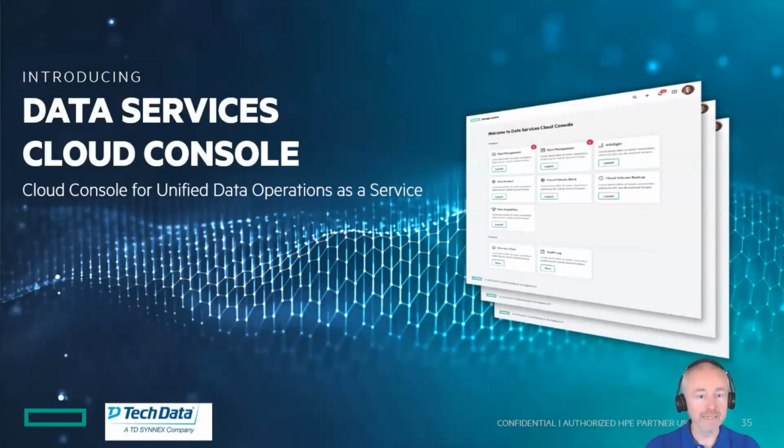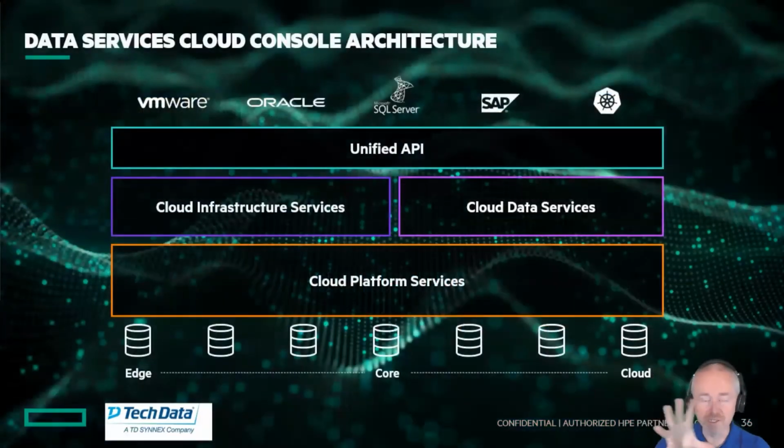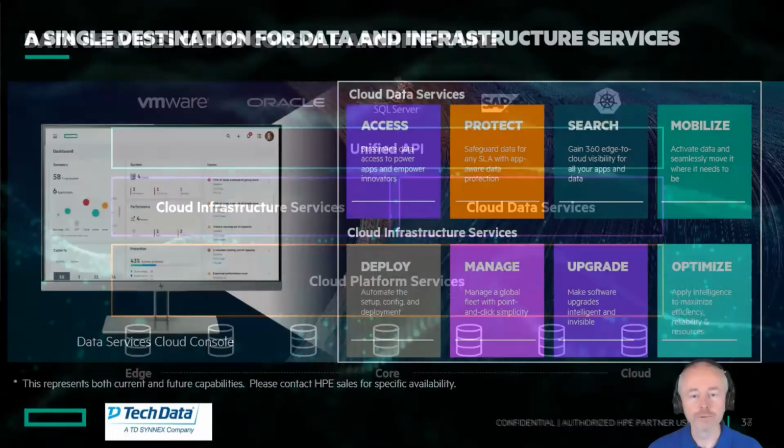Now, the answer here is, again, DSCC. Now here is the Data Services Cloud Console. Okay, so what is it? It's the same view, the same portal, but now storage focused towards Nimble and Alletra, and you will see what will be coming in the near future. But again, it's a cloud-based SaaS platform with subscriptions per array and per functionality that you want to do to manage that environment at the edge, in the cloud, and in your core data center.